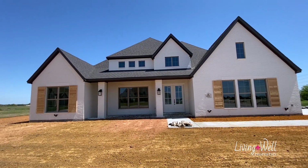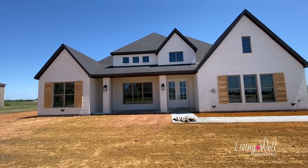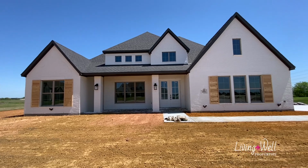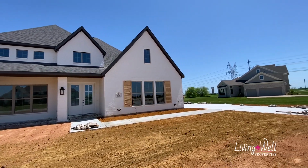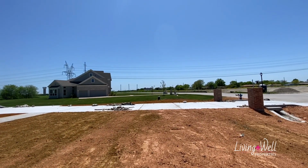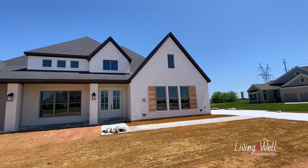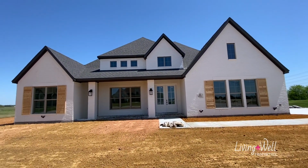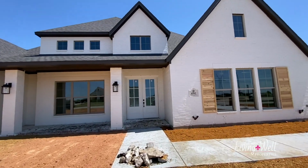Okay, oh my gosh, this is absolutely gorgeous. Do you remember before when it was just red and nothing was done? They've got your driveway poured, which we saw last time, but oh my goodness, this is really coming together. This is absolutely stunning. Okay, let's go inside. Front doors are so pretty.